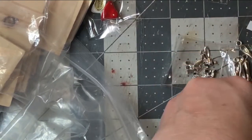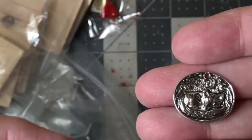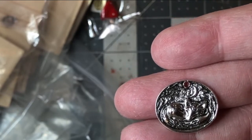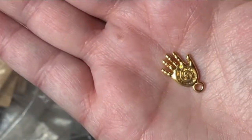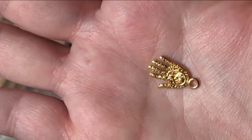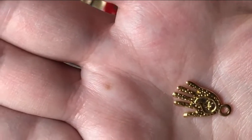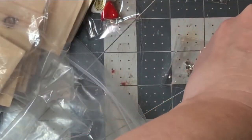Okay. Oh, let's see, I did that one. And it's a little fox. Isn't he cute? Yeah. Okay. Okay, this is a little gold hand. Palm with a little spiral in the middle. And there's the other side. Not sure what that is on there. Maybe one of you can tell me.